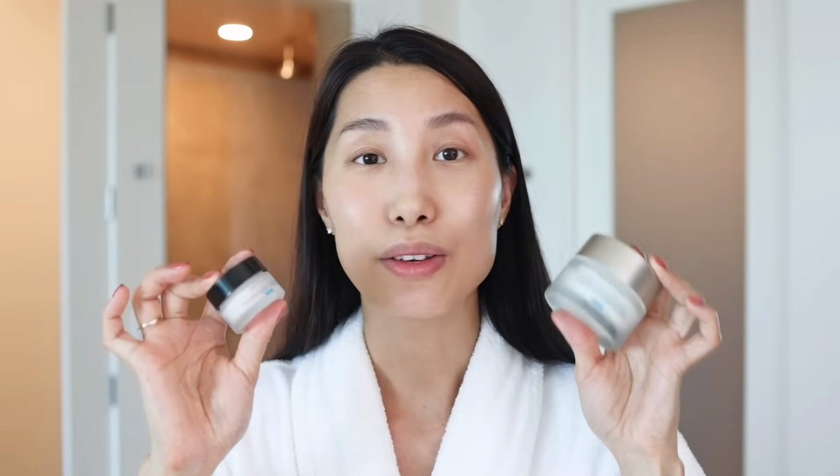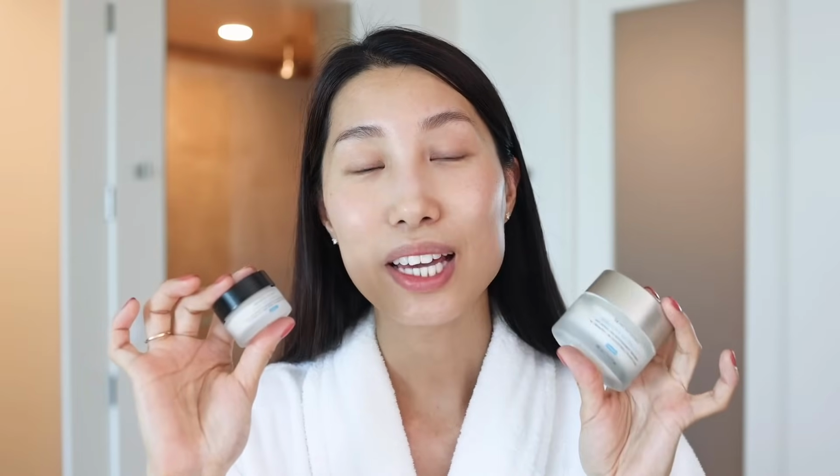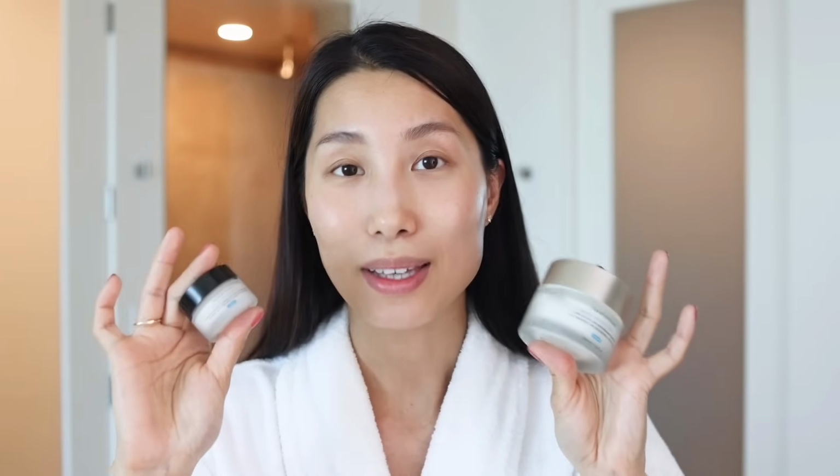Next up, I have two products from SkinCeuticals, and you can shop a lot of products from this brand at Ulta Beauty. SkinCeuticals is one of my favorite medical-grade skincare brands, and I love their anti-aging products. I found these two especially effective for my skin.